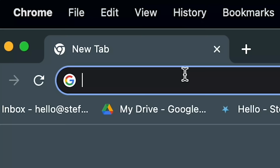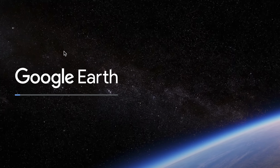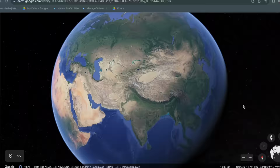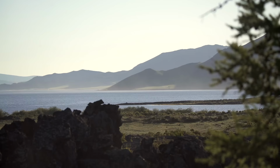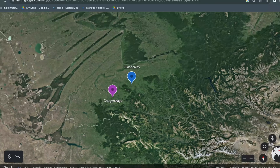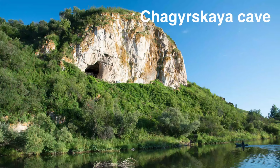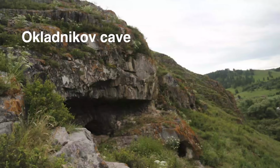All right, first let me pull up Google Earth here and we can see where these bones came from. Southern Siberia has been a fantastic source for Neanderthal remains. It's certainly a region that they called home for thousands and thousands of years. All of the samples used in this study are from Chagyrskaya and Okladnikov caves, right where Russia meets Kazakhstan and Mongolia. All these Neanderthals were from just two caves.